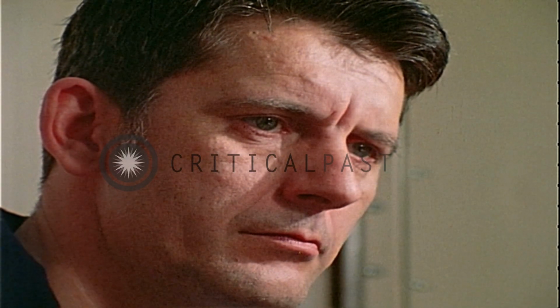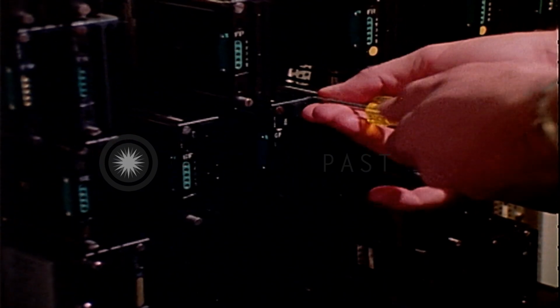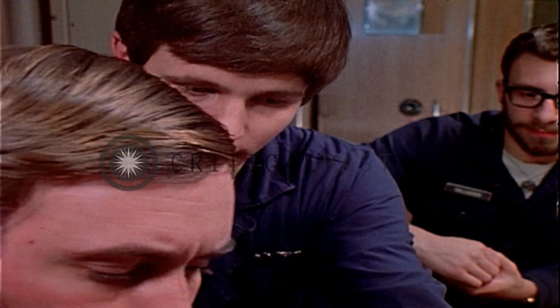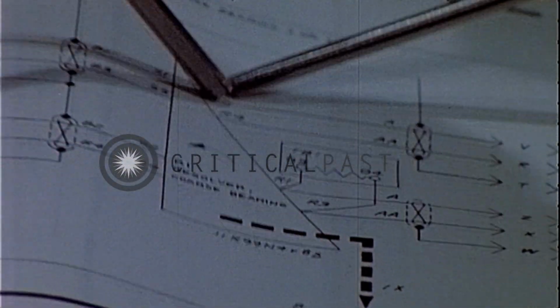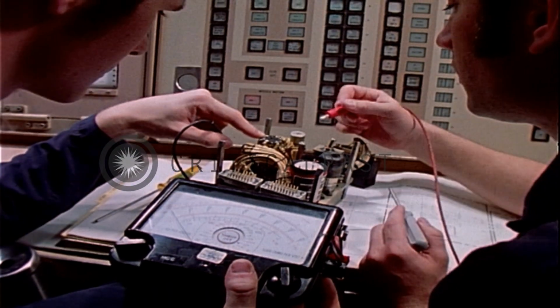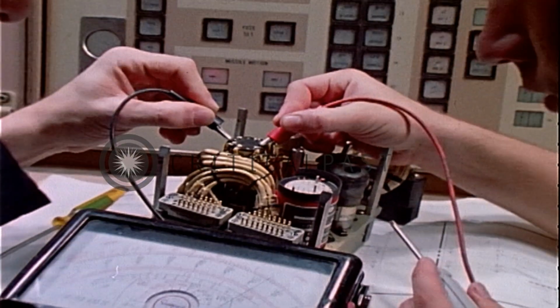I don't think there's any question that the people know their job's important. But I'd say probably the strongest motivating factor is their ability to perform their task in an outstanding manner. Out there, it's a real thing. You've got to do it as fast as you can and as well as you can, because as long as that gear is out of commission, that means that you cannot fulfill your requirements or the reason you're out there.